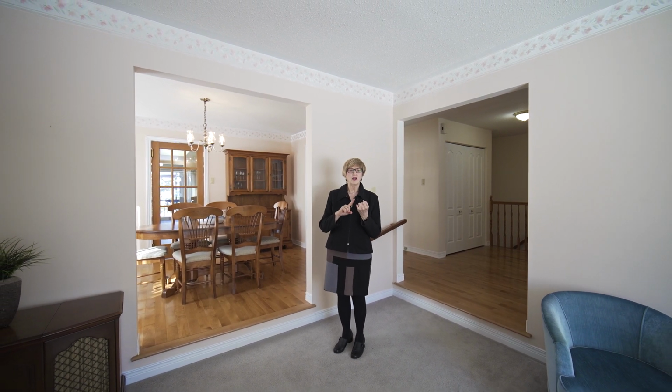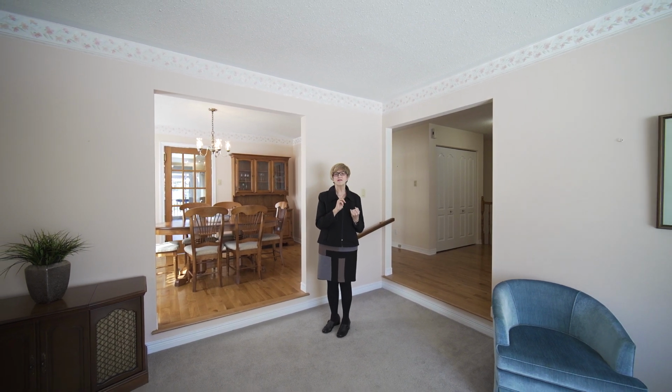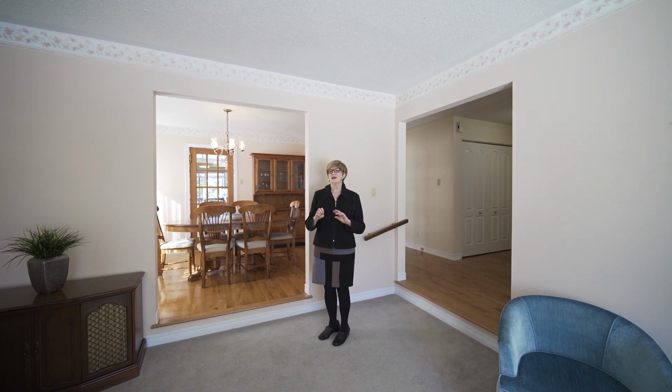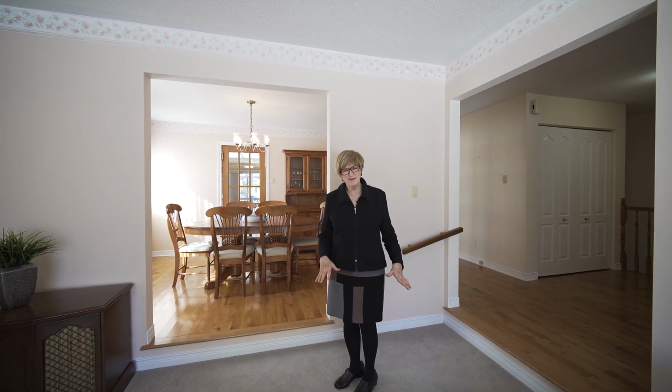It doesn't have a lot of exterior maintenance at all. It even has irrigation in the front and backyard. You don't have a large lot. You don't have a lot of landscaping that you have to tend to. It also doesn't have a lot of finished space in the basement to have to tend to.